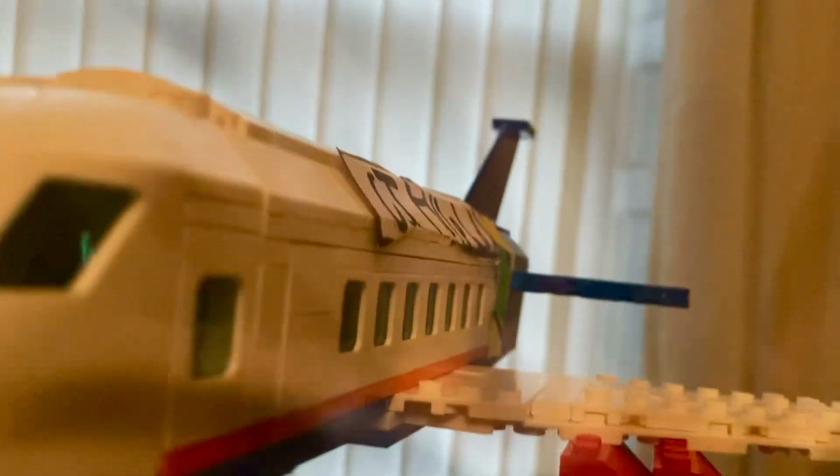Wow, can't wait to get to floor, can't wait to fly to 2K, like on the logo. Wow, I really hope this turbulence ends soon. It's really starting to annoy me.